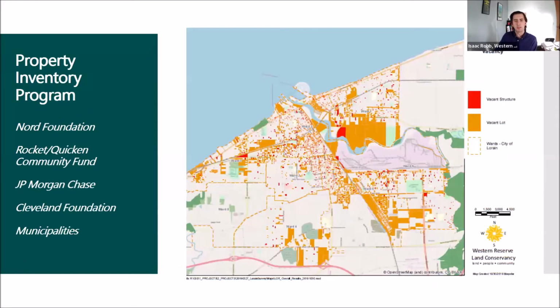Also mentioned was the property inventory. In order to create those partnerships that Rich really highlighted, and to create a narrative that would excite and catalyze a purple state like Ohio to movement, you have to have good data. And so we created these property inventory programs where we would go out and actually inventory every parcel in a city that we work in. The biggest one being the City of Cleveland, which is over 158,000 parcels.